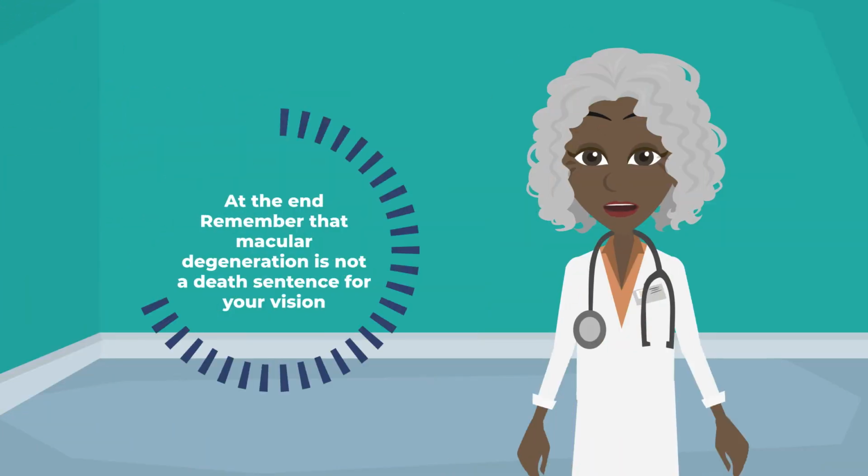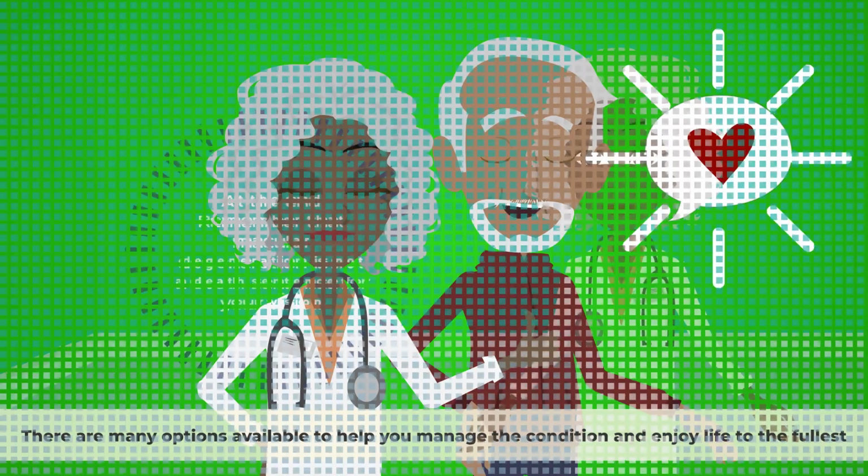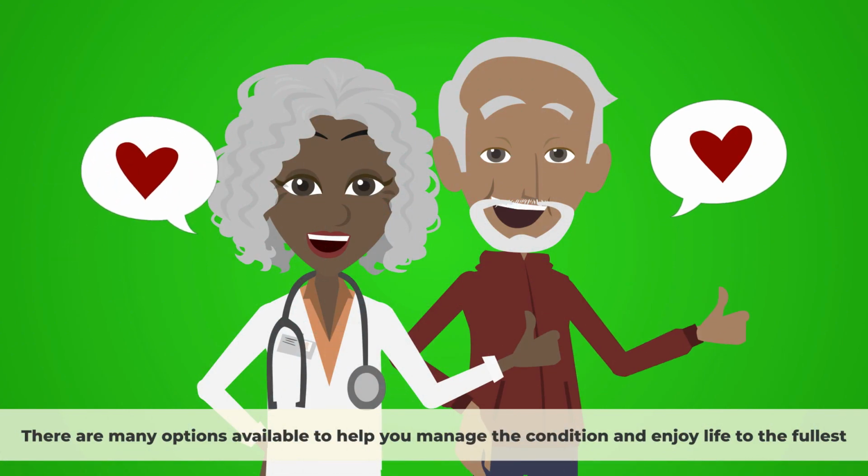At the end, remember that macular degeneration is not a death sentence for your vision. There are many options available to help you manage the condition and enjoy life to the fullest.